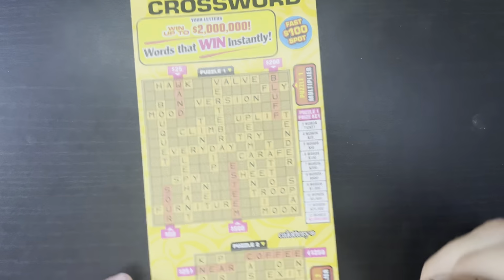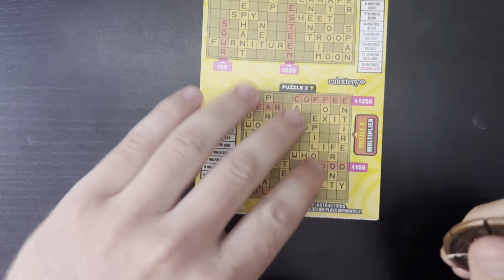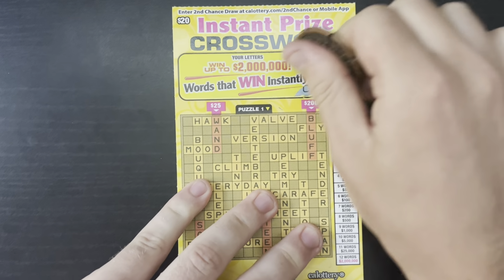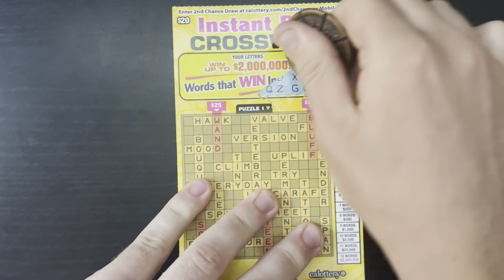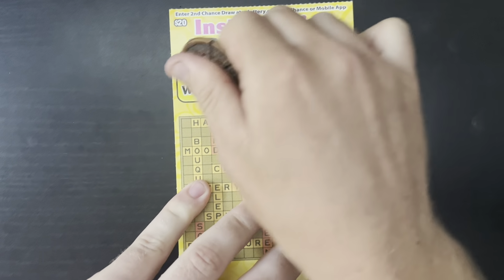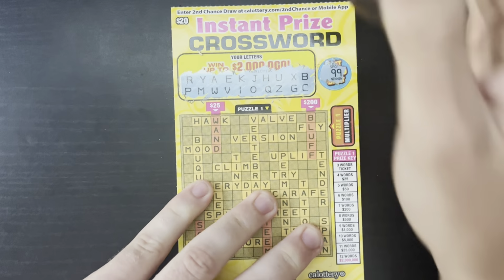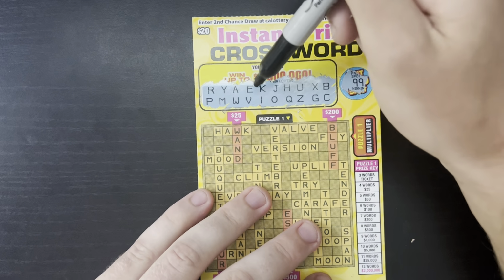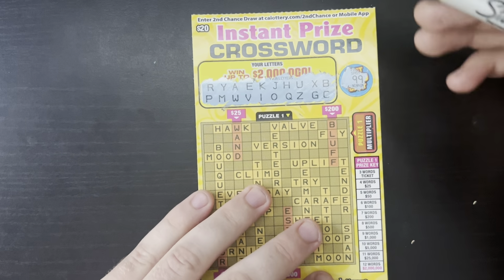Let's see if we can get back-to-back wins. That would be totally awesome. On Black Box too, I have a good feeling about this. Let's see, 99. Okay. Let's do this. So, A-E-I-O-U, we do have all the vowels.